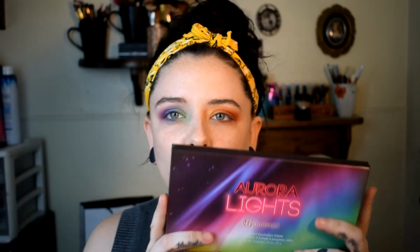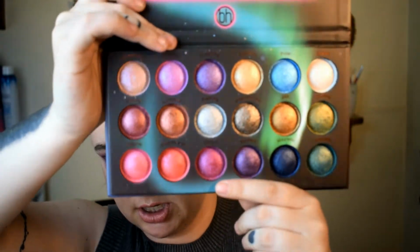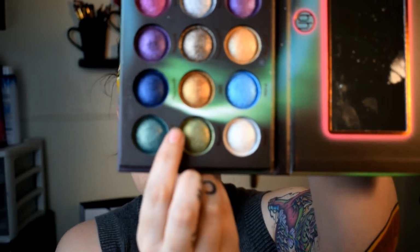But I am excited to go into this palette. This is a palette I got for Christmas that I have not used on camera yet, I don't believe. So this is the Aurora Lights palette from BH Cosmetics, and it's so beautiful. These are all metallics, all shimmers. So we're going to go into this glowing right here.